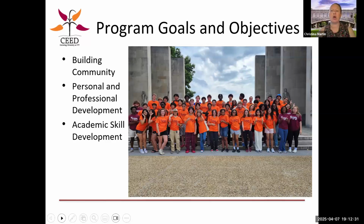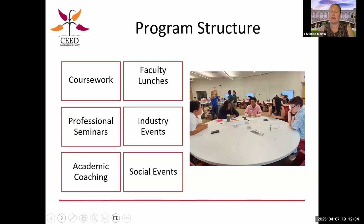So kind of the broad components of the program, and I'll talk about each one of these individually. So is the coursework, faculty lunches, professional seminars, industry events. So what you see in that picture is an industry event with GE, and I'll get into that. But the students always have a Saturday where GE comes in. These are all alumni from Virginia Tech, and do a really interesting design project with students. We do have academic coaching, and then obviously there's some social events because we do understand it's summer and you want to enjoy yourself and have fun.